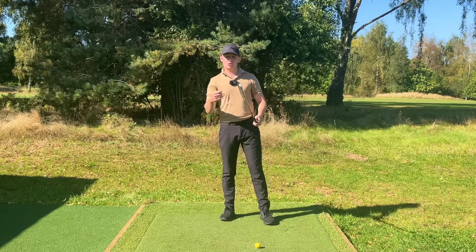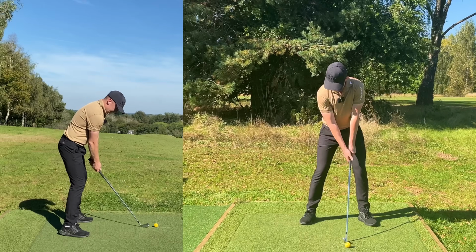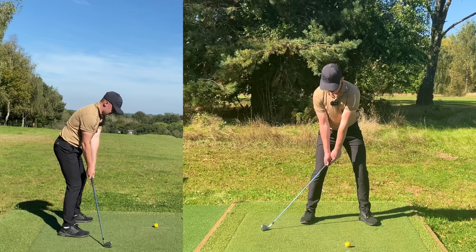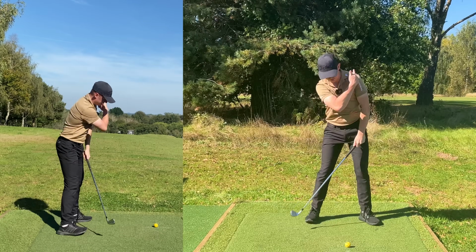So I'm going to start with an 8-iron, then I'm going to show you the same drill, this time with a driver. So set up at your golf ball right here, bring the club inside and sort of just so it's on the ground just outside your right foot. Squat down slightly. Now feel like as you drag that club through, you explode up into a taller position. Left shoulder works up and back.